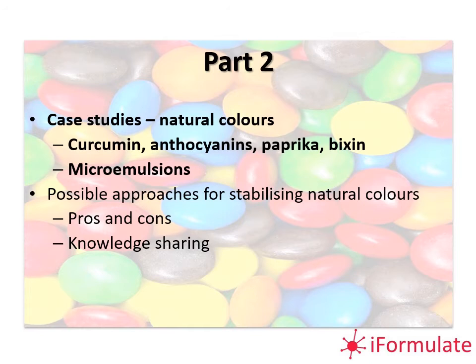So in the next part, we're going to move on to some case studies of natural colors, curcumin, anthocyanins and others, covering topics such as microemulsions. We're going to review possible approaches for stabilizing natural colors, some pros and cons, and then think about the topic of knowledge sharing. So here's the first case study.